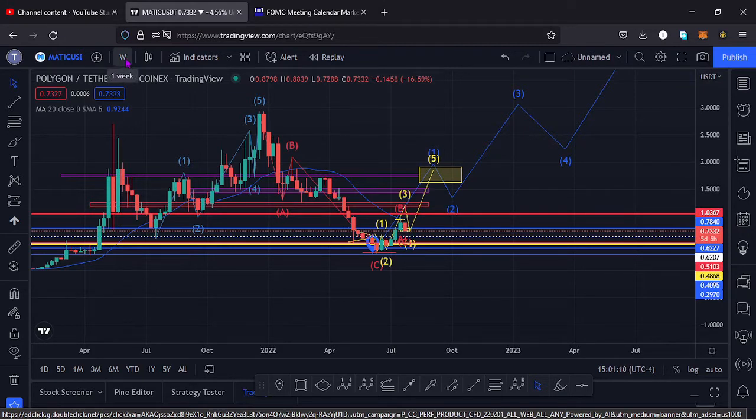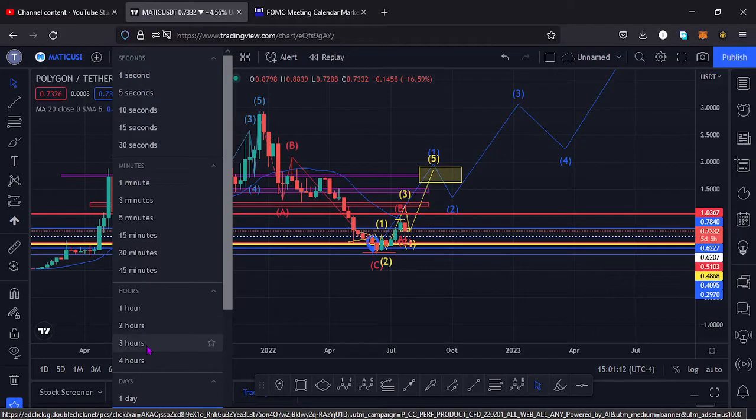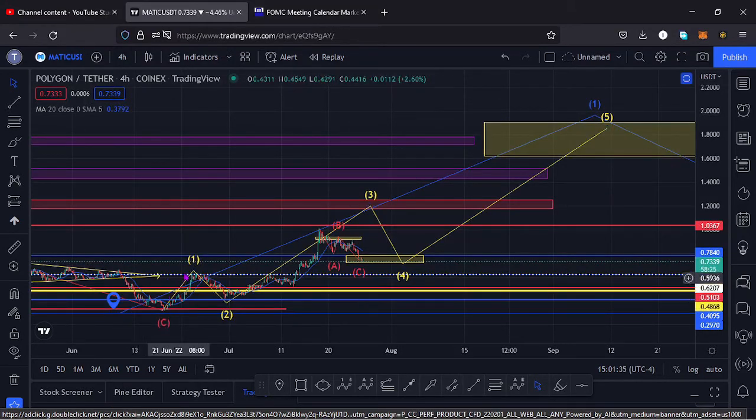And if I jump to the 4-hour chart so that you can see that better, here on the 4-hour chart, as you can see, I expect us to continue seeing this Elliott wave pattern, having a wave 5 completing this first wave of that Elliott wave to the upper side, and in that wave 5 I expect us to land at around the $1.91 mark and the $1.61 mark as a minimum.